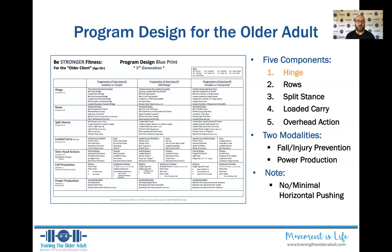What we're going to focus on today is primarily the hinge. It's all the hinge. But we have progressions like this one I'm going to show you now for everything all the way across, plus all of our fall prevention, plus all of our power production, and even into our horizontal pushing, which ends up merging in with the overhead actions. The pivot point and landmines, I think, are the two most valuable horizontal pushing actions, which lead to vertical actions that older adults can do.